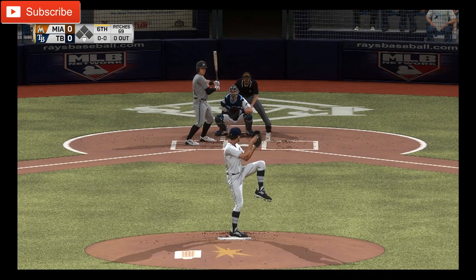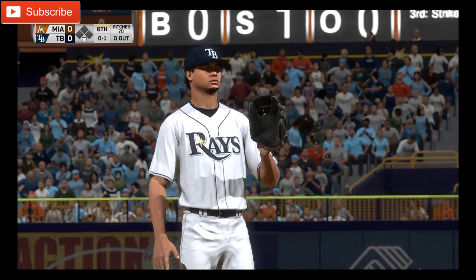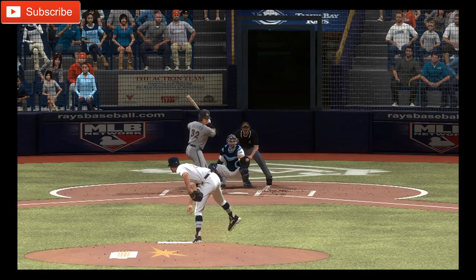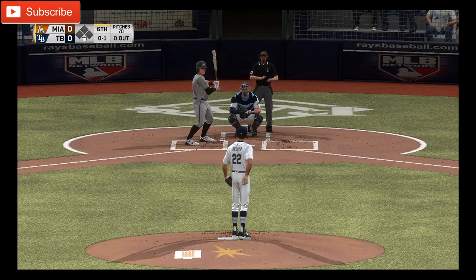He's ready. Here's the first offering. A slider that just grabs the outside corner. Tell you what, his spot has been the outside pitch right there, and now we're late in the game. He continues to pound the outside pitch, and it's really working out for him.